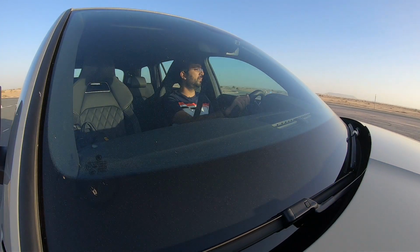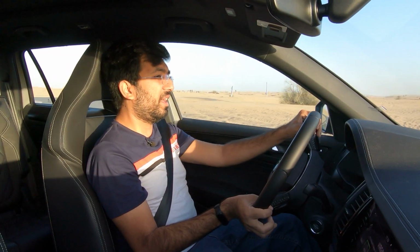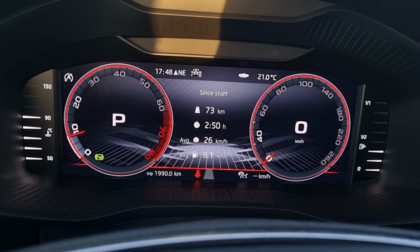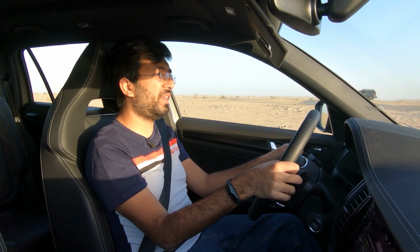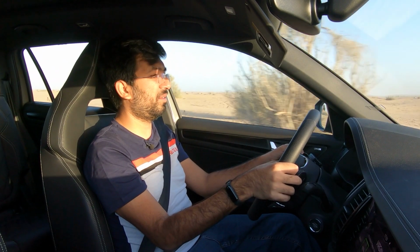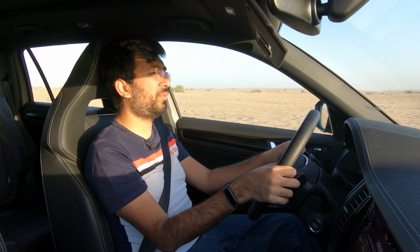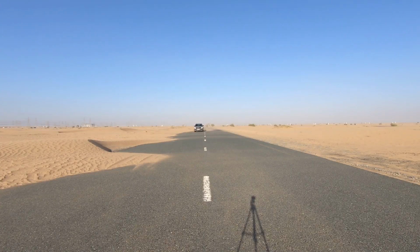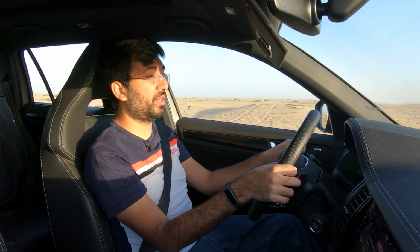Now when you come to the fuel economy of this 2-liter engine, you will get anywhere between 9.5 to 10.5 kilometers per liter, and on longer runs you may eke out a little more, around 11.5 kilometers per liter. But that's pretty good for an SUV that is this big. So I'll still take it as a positive on Kodiaq's end.